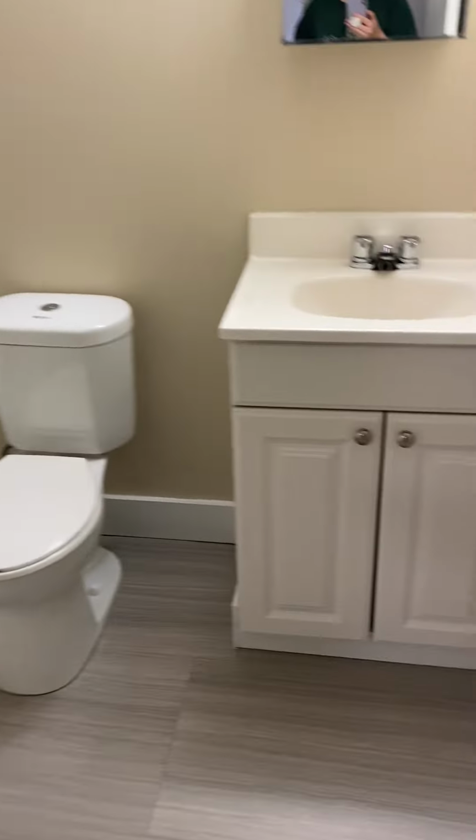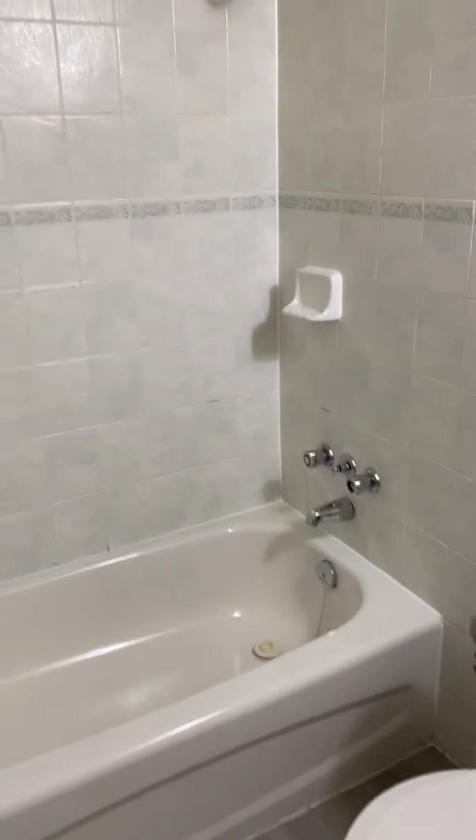And in the bathroom, you have a vanity and a new bathtub. And that is apartment 415.